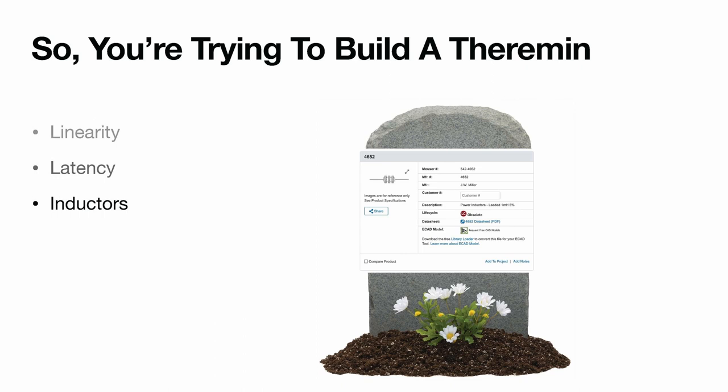What you need is what Moog uses in their 90s and 2000s era theremins: honeycomb or pi wound phenolic inductors. Sorry, these are my notes. Phenolic inductors, no core. Honeycomb or pi wound, they look kind of like that. And maybe I have another example, but I can't pass it around just yet.